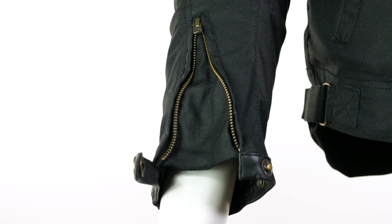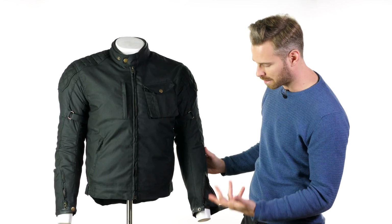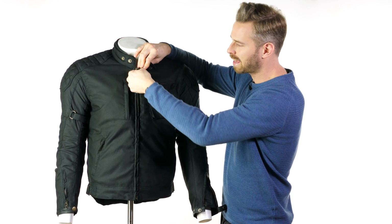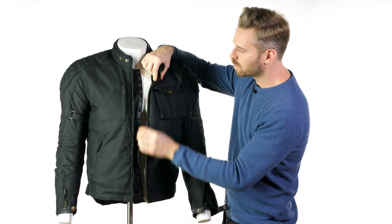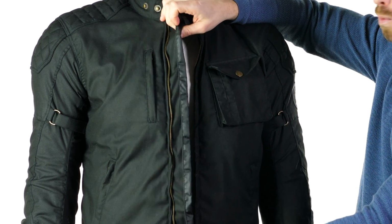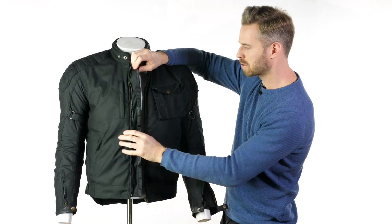You have a zip down this front section of the cuff as well with a gusset behind it, again to make it easy to get the gloves on and off and the jacket on and off. So just well designed and thought through. YKK zip down the front with an underlay storm flap. So this is a flap that folds back in on itself with a channel essentially to stop the water getting through to you underneath. It will simply run down the channel and out the bottom of the jacket.